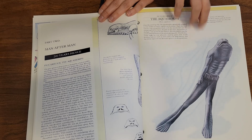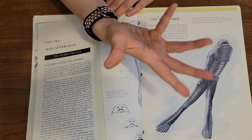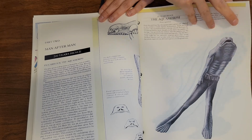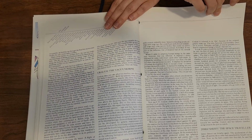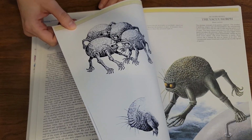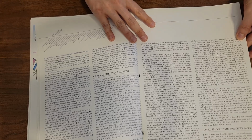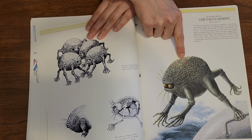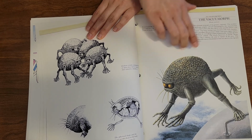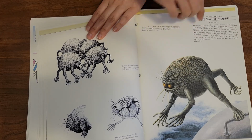I can't remember exactly what, but they're created to build something so that elite humans, really smart humans, or really rich ones, can leave the earth before, I can't remember if it's a nuclear apocalypse or what happens in the story. But this is a vacuumorph. So this is an engineered human that can live in a vacuum, so out in space. So they're used to build the spaceships and stuff.